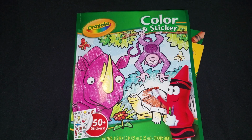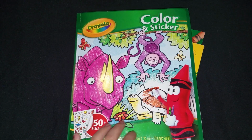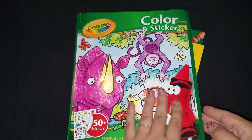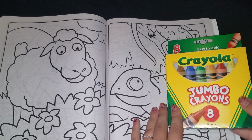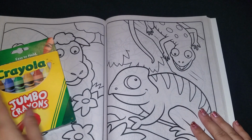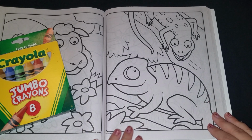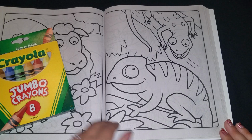Today I'm going to be coloring from a coloring book that actually belongs to my 2-year-old son. I already have a page picked out here. I'm going to be drawing, or I should say coloring, this lizard picture here. I'm guessing it's supposed to be a gecko and a chameleon, but I'm not really sure.